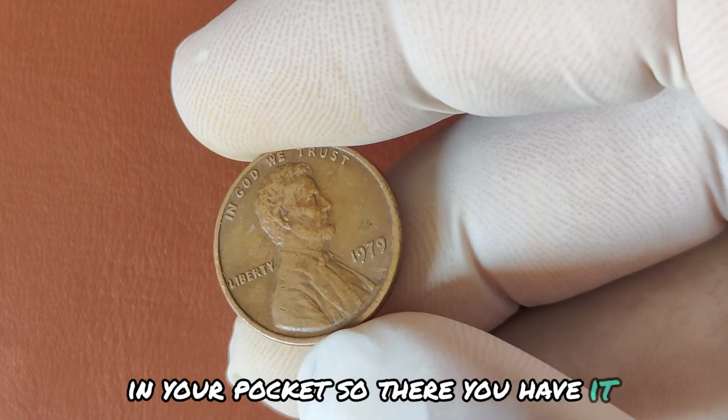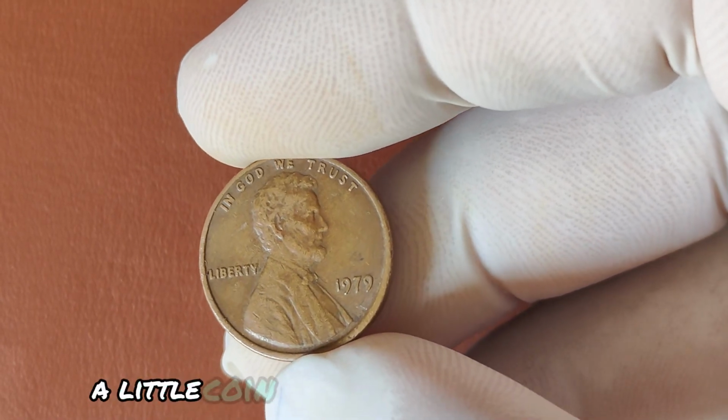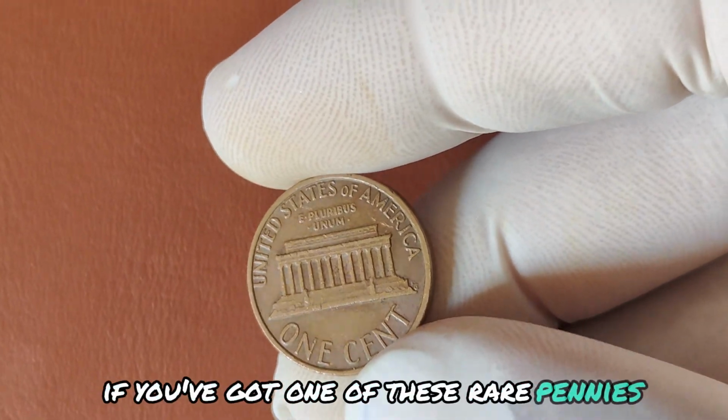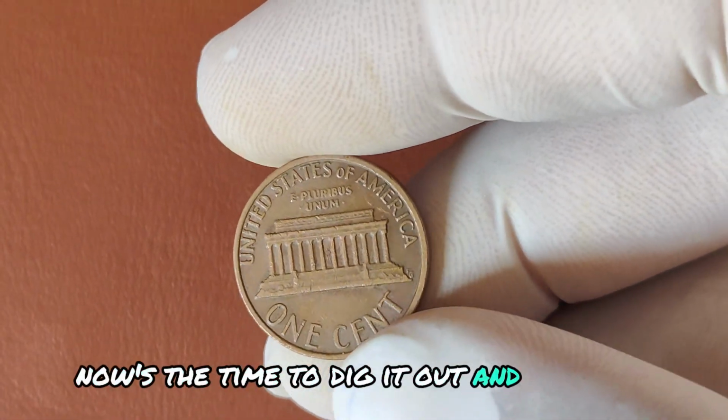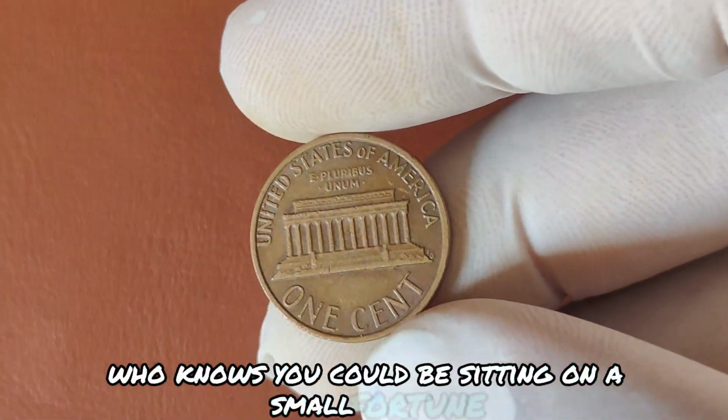So there you have it, the 1979 no-mint mark Lincoln penny, a little coin with a big potential value. If you've got one of these rare pennies, now's the time to dig it out and check its condition. Who knows, you could be sitting on a small fortune.